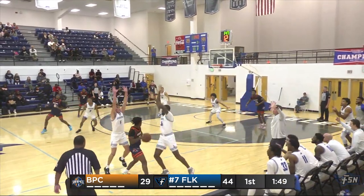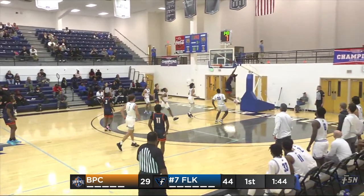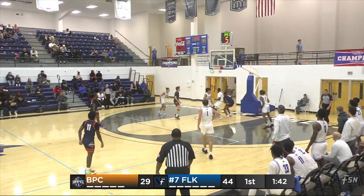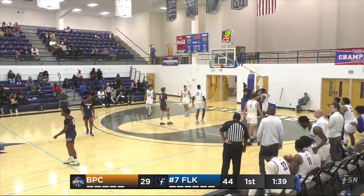Trap coming. In trouble. Good defense. Got to get it out of there. Throws it over. Found the open man. Floats it up. Joseph tipped it in. No. Stays with it. And he's out. Ferlin Joseph stepped on the line.